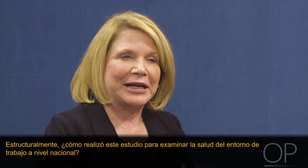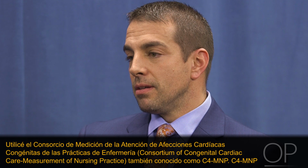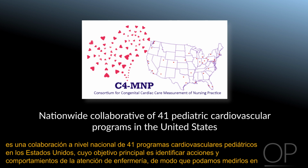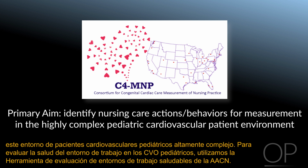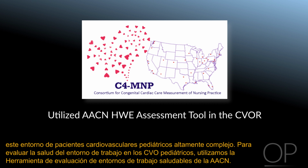So, in a structured way, how did you go about this study in examining the health of the work environment nationally? I utilized the Consortium for Congenital Cardiac Care Measurement of Nursing Practice, also known as the C4MNP. C4MNP is a nationwide collaborative of 41 pediatric cardiovascular programs in the United States whose primary aim is to identify nursing care actions and behaviors so that we can measure them in this highly complex pediatric cardiovascular patient environment. To assess the health of the work environment in pediatric CVORs, we utilized AACN's Healthy Work Environment Assessment tool.